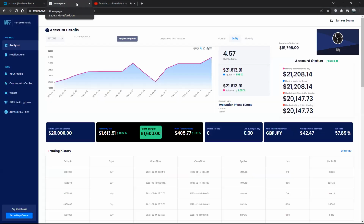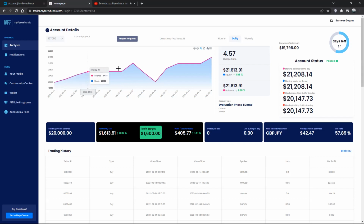So here, I'm just gonna be discussing the trades that I took. That is the daily. Equity curve is pretty decent. All right, here we got decent drawdown, and then we got a bounce back.